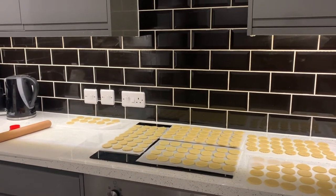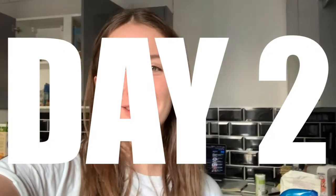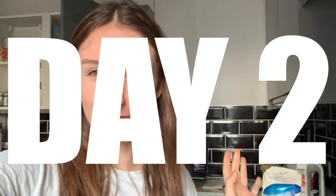Good morning, it's day 2 on me baking a lot of biscuits. Today is the day where I put the boxes up for grabs, and I'm stressing out because so many people messaged me about it and I just don't think there's going to be enough for everyone, so I'm currently making more biscuits. I'm going to go to the shop again later and get some more ingredients so I can try and make as much as humanly possible.